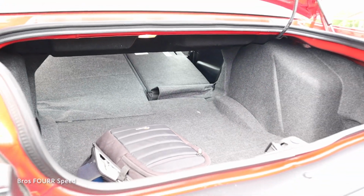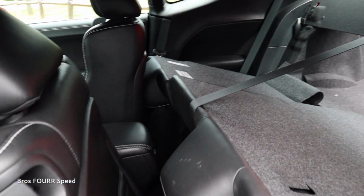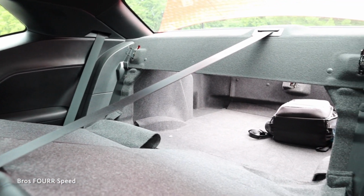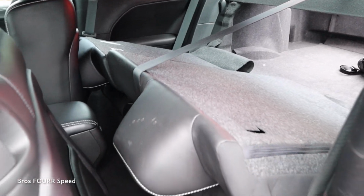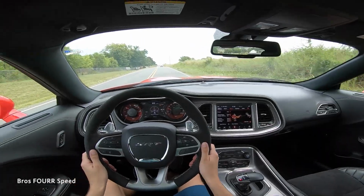And then with the rear seats folded down, you can see just how much more storage space you're gonna get in the back of this car. They fold down almost flat, but you do get a pretty large opening into the trunk to make this a very practical 2-door car. All right, so starting the test drive now in this Hellcat Redeye.